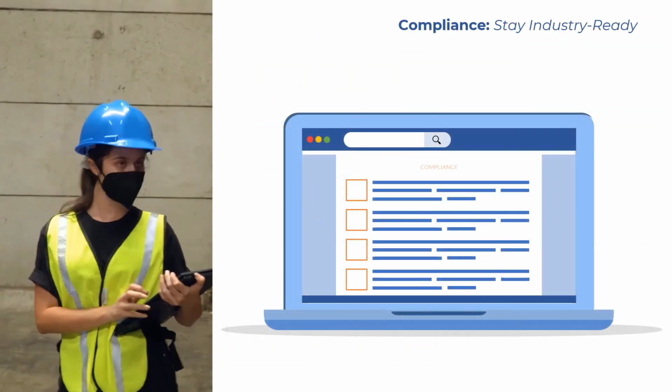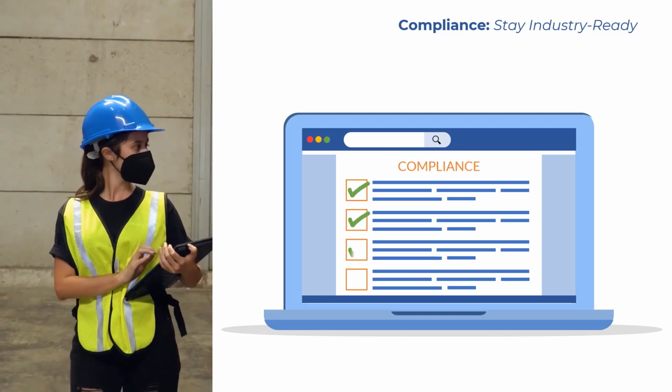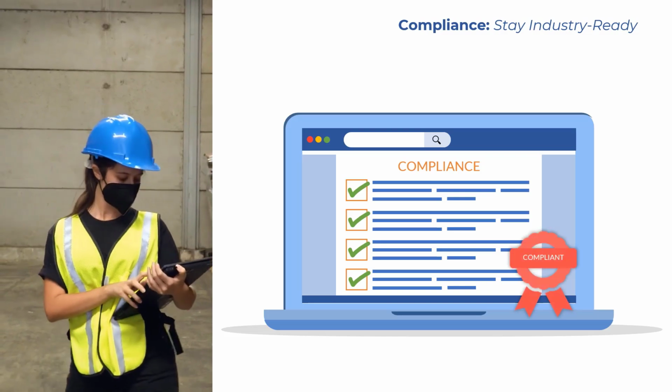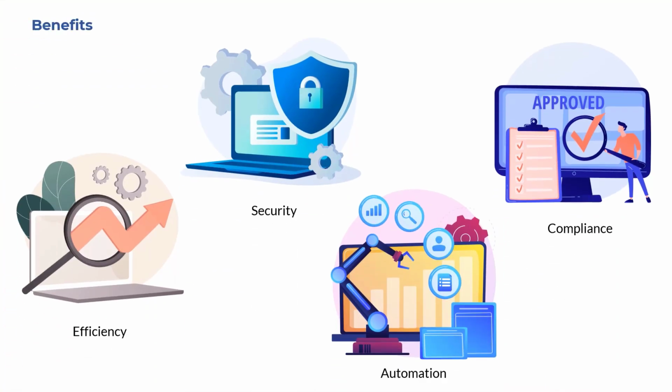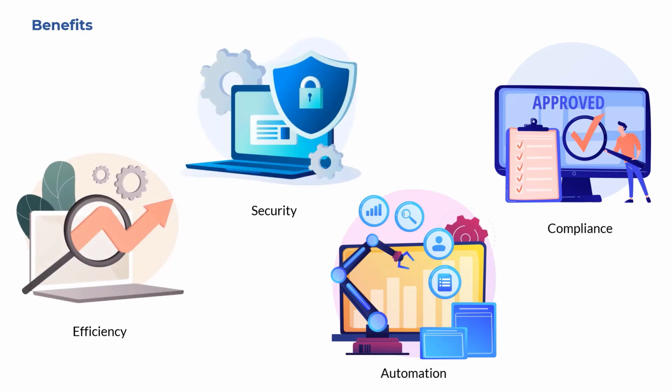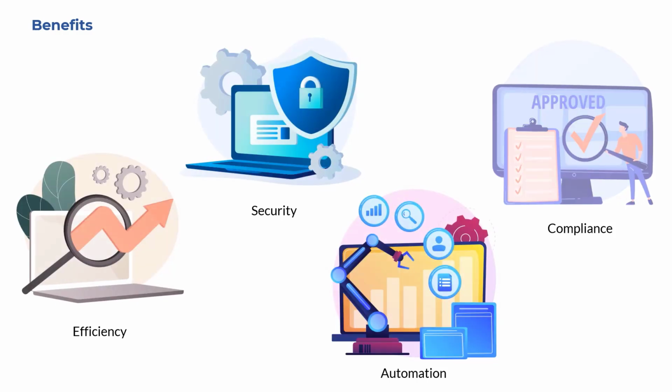Stay ahead of regulations with DocsVault. Simplify compliance tracking and documentation to meet industry standards effortlessly. DocsVault empowers manufacturers with improved efficiency, enhanced security, seamless automation, and simplified compliance.